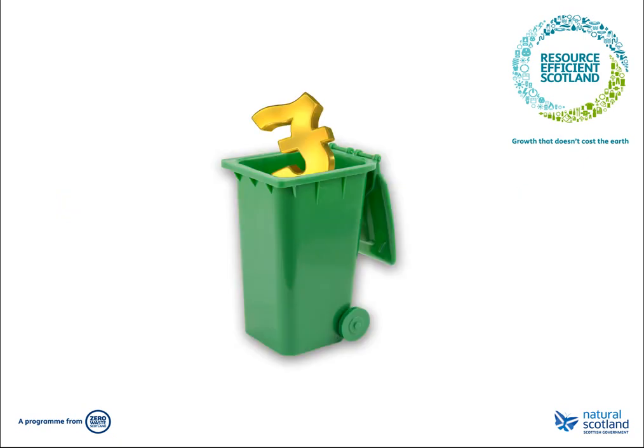As with many organisations, spending on resources such as energy, water and raw materials increases every year. In many cases, this money is squandered because resources are not used efficiently. This session will last for about 25 minutes and will teach you the basics about improving resource efficiency and how this can make a real difference to your organisation, Scotland's economy and to the environment.